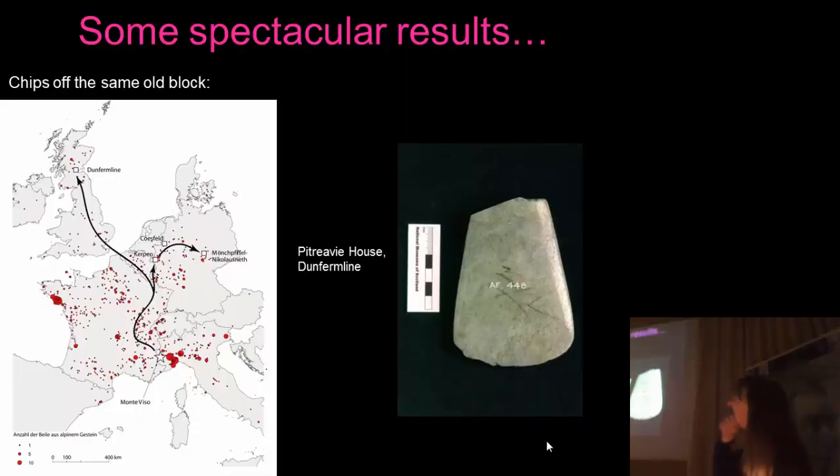And it has produced some pretty spectacular results. And I'm pleased to say that this is the most spectacular of all. So this fragmentary axe head that was found somewhere near Pitreavie House in Dunfermline, they were able to say comes from the same block of jadeitite on Mont Viso as 3 axe heads that were found in Germany. I mean, it really doesn't get much better than that in terms of sourcing. Fantastic stuff.